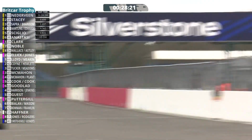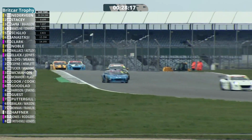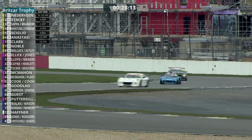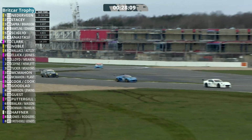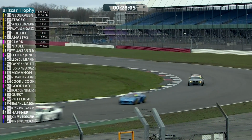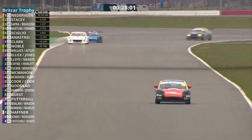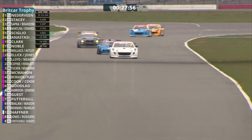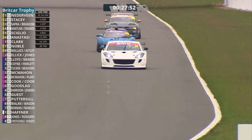Marco Anastasi is the first of the front runners to come in. He was in 6th position. Anybody else to make a pit call? The number 7 Golf of Jones and Rogers has come in. Anthony Rogers will take over there. Callum Noble's brought the BMW in. That's the Thorny Motorsport car. So here come the leaders, down to Stowe Corner.